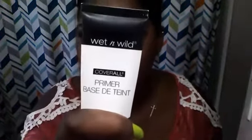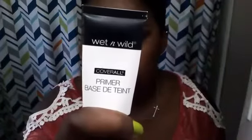I primed my face with the Stay Matte Primer. I put it in my T-zone since that's where I get the most oily, and a little bit more right here on my cheeks where I get oily. And then for the rest of my face, I use the Wet n Wild primer, coverall primer. This one's really good too.